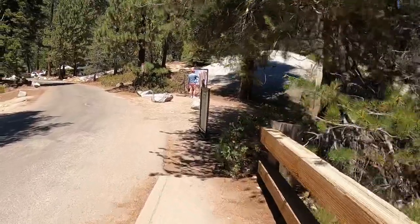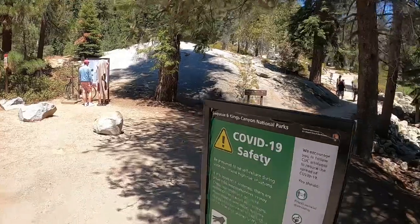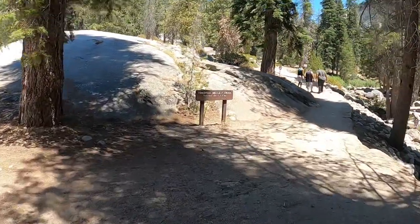Next up on our trip will be the Tokopah Falls Trail. Park near the Lodgepole Campground, and at the top left of the parking lot, you'll see this bridge, which will lead you to the Tokopah Valley Trail.